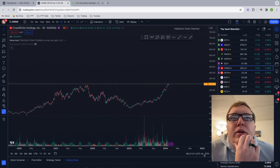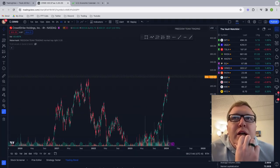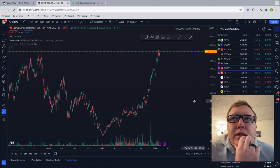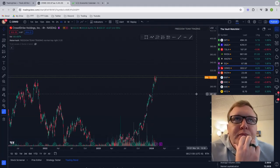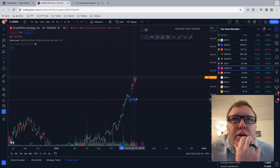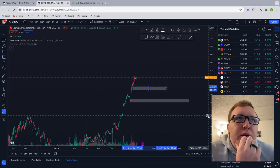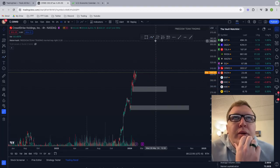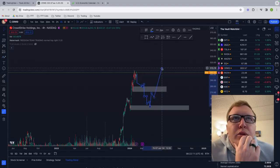CRWD looking extremely bullish, kind of at all-time highs, or at least some type of highs, if not all-time. Definitely want to see this cool off a little bit. We have some really solid demand down here, really fast move, a little bit of demand here for a shorter term swing. But it's all about waiting for price to settle off, come in at a discount, react. Take longs. If we don't get that, price comes through, comes out, reacts. Boom.